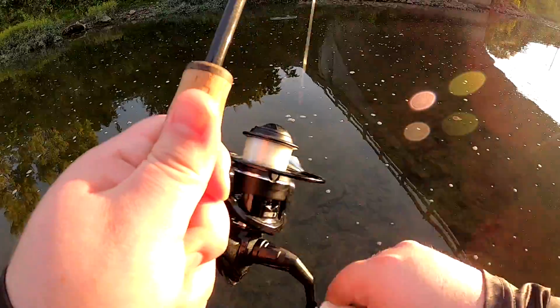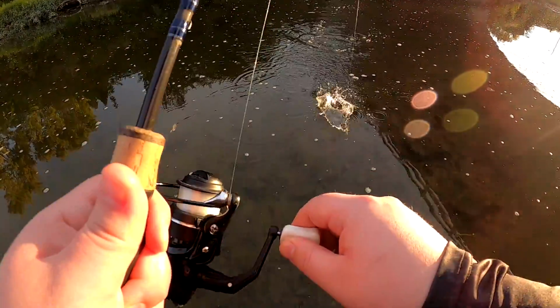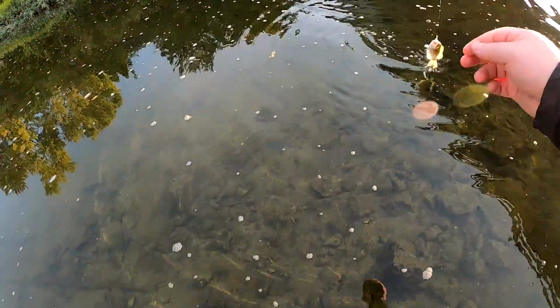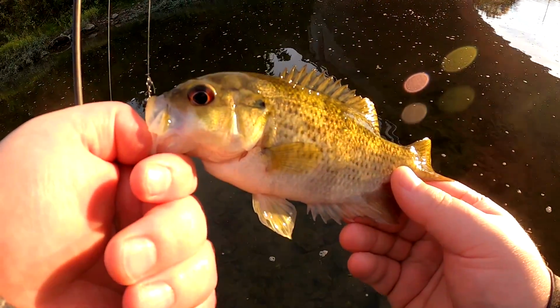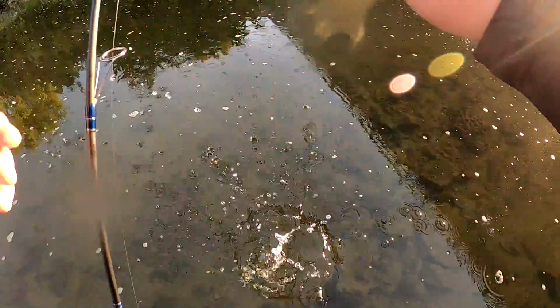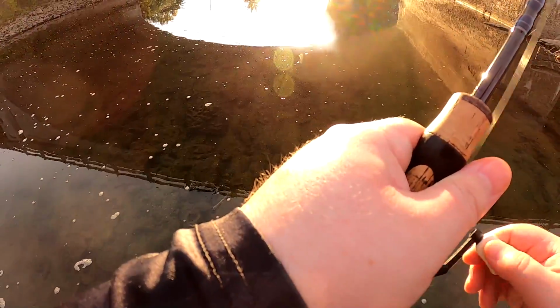Oh, grab something. Grab something there. Another fish. This also a rock bass. Jeez, this guy's a chunk too. Look at that. That's a chubby one. Oh, he wiggled out of my hand. Oh, something grabbed it and let it go.